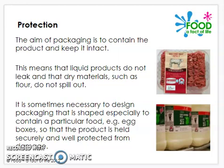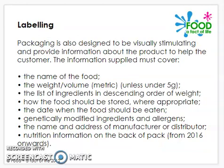If you look at this ground beef up here, nobody wants to buy a package of hamburger where some of the juice is dripping out of the package or the package is stained and you can see that the juice obviously dripped out at some point. So liquid products cannot leak. Dry materials like flour cannot let flour out. It sometimes is necessary to design the packaging so that it's shaped to contain a particular food, like an egg box has to be shaped a certain way to contain eggs and make them protected against breaking.